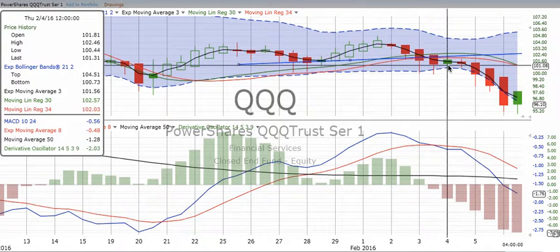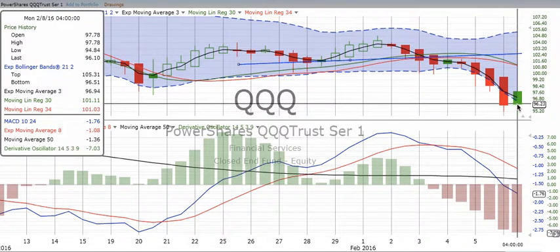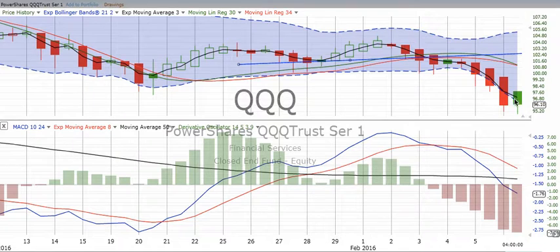And even if you had bought in at the worst time, sometime in the afternoon of the 4th of February, that was a Thursday, the biggest low was 100. Where was the market when it closed after the market closed on Monday? $96. Now you might say, wait a minute, how do I make money when the market goes down?